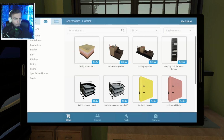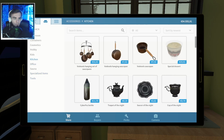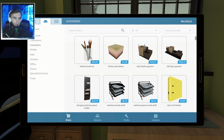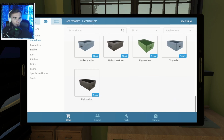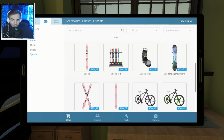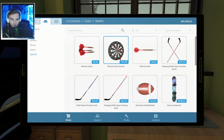1, 2, 3. It's office, kitchen, kids, hobby. Cosmetics containers. Not really. Actually hobby. Let's have a look at hobby. What can we get? Bicycle, skis. American football, not my thing.